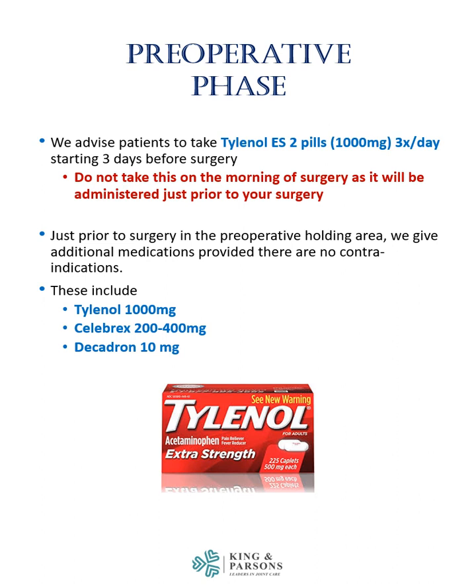In the preoperative phase, we advise patients to take Tylenol extra strength, 2 pills 3 times a day, starting 3 days before the surgery. Do not take this on the morning of surgery, as it will be administered just prior to your operation in the same-day surgery unit. Your last dose that you take should be on the night before surgery.